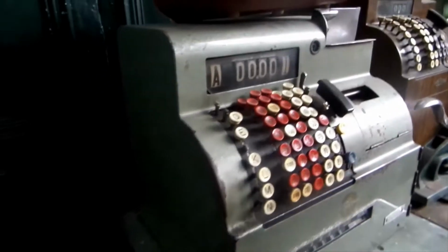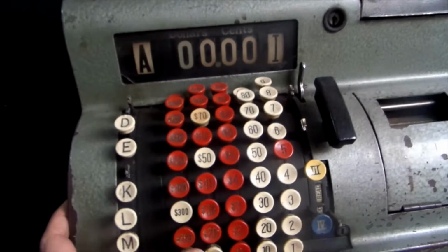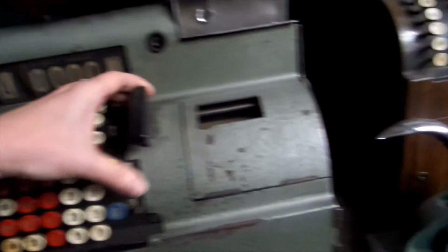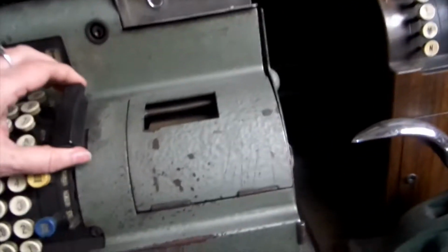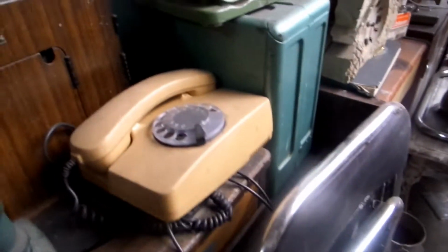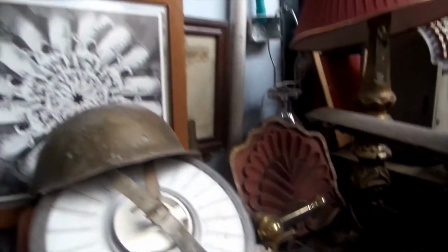Alright. An old cash register or... Yeah, that's funny. Look at this. How does that work? Very cool. Wow, I'm bumping it. I better not fall down, because the other day I walked into the antique shop and almost fell down. There were steps I didn't see.